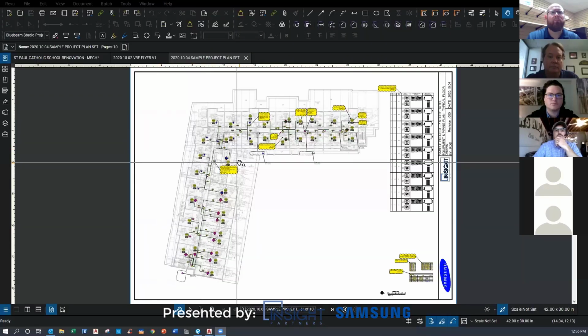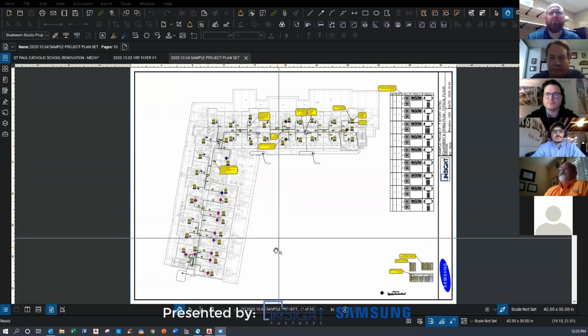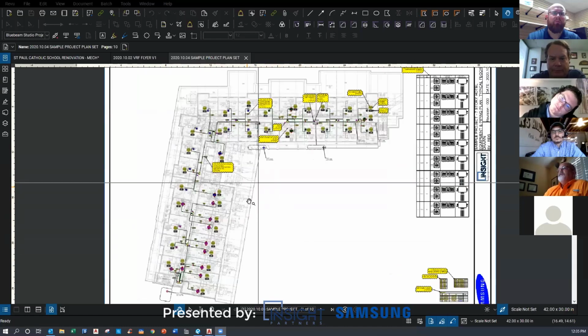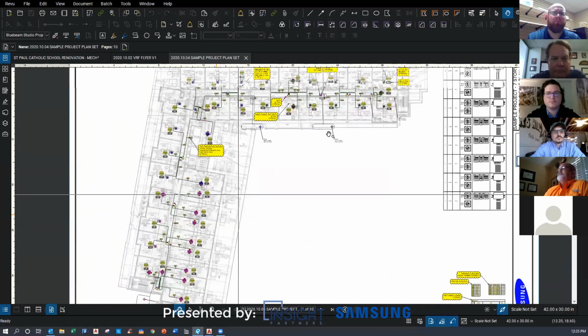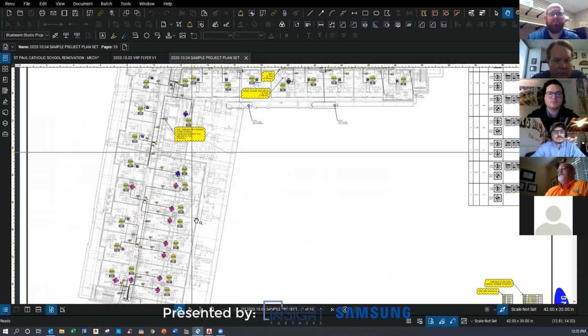As an example, I can show you real quick since we've got a little bit of extra time here. I'll show you my example project here. Okay, so can everyone see that? Yep. Yes. All right, so this is just an example of a 7-story hotel that was done in Asheville, North Carolina. And basically you can see that each system has different colored indoor units here. So each system is color coded to make it a little easier to follow.